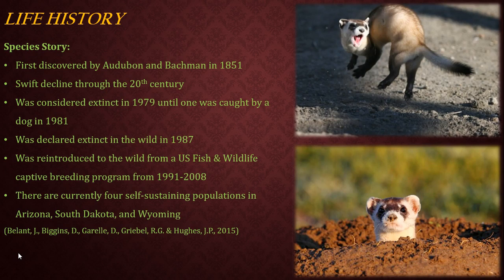This particular species has kind of a sad history in North America. They were once very, very plentiful and ranged all over the continent. However, after being first discovered around 1851 by Audubon and Bachman, they had a very quick decline throughout the 20th century. And in 1979, they were actually considered extinct until someone's dog caught one in 1981, and they were then declared no longer extinct. However, eventually they were truly extinct in the wild by 1987.